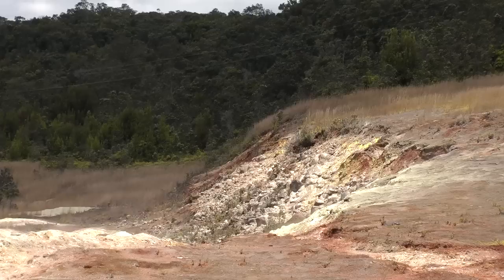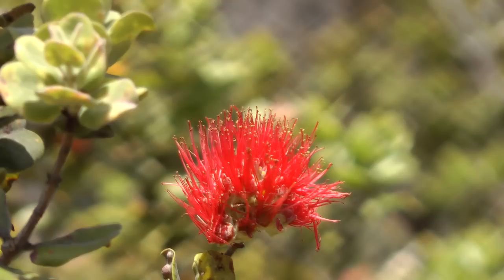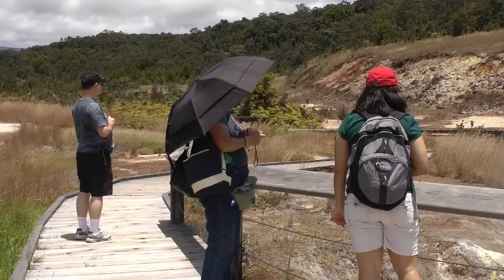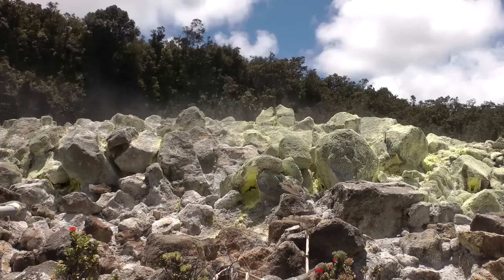Volcanoes National Park is located about 30 miles southwest of Hilo and was the most anticipated place on our journey. We started our visit at the Kilauea Visitor Center and looked at a large map of the park. Plan out our day. To see the park requires navigating the Crater Rim Drive, a 10.6 mile road that circles Kilauea Caldera.